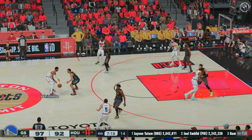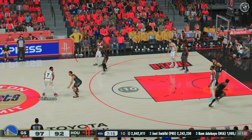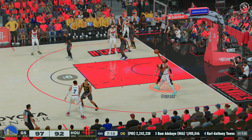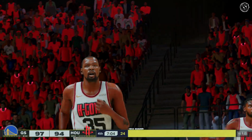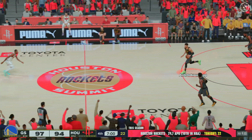Now here's Whitmore. Moody defends. And here's Whitmore. Pass to Durant. Oh, Durant buries it through contact. A three-level score. Durant is a pick-your-poison matchup for defenders.